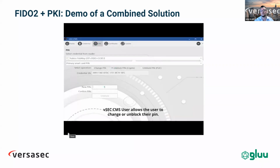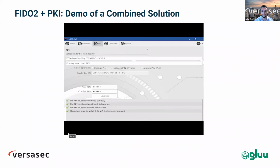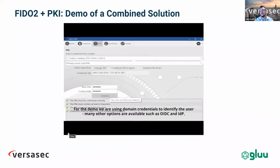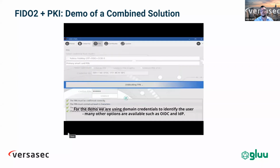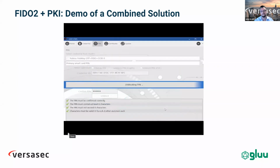Here, you do a PIN unblock typically, which means you set the initial PIN, and it allows the user to set the PIN on the token. We're using here a secondary authentication method using the Active Directory to verify that the user is who they say they are.